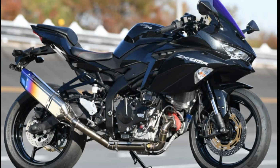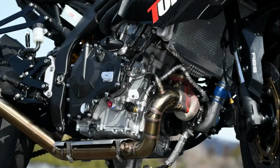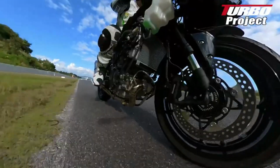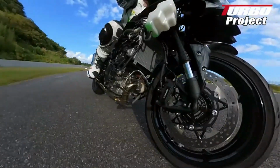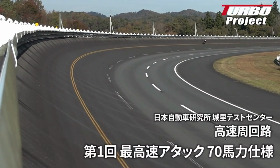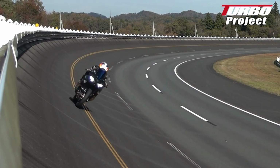Of course, the ZX-25R turbo will not be suitable for use as a daily motorbike, because its durability is certainly not as strong as the standard version. And with that much power, this turbo ZX-25R can be driven up to 252 km/h, very fast for a 250cc 4-stroke motorbike.